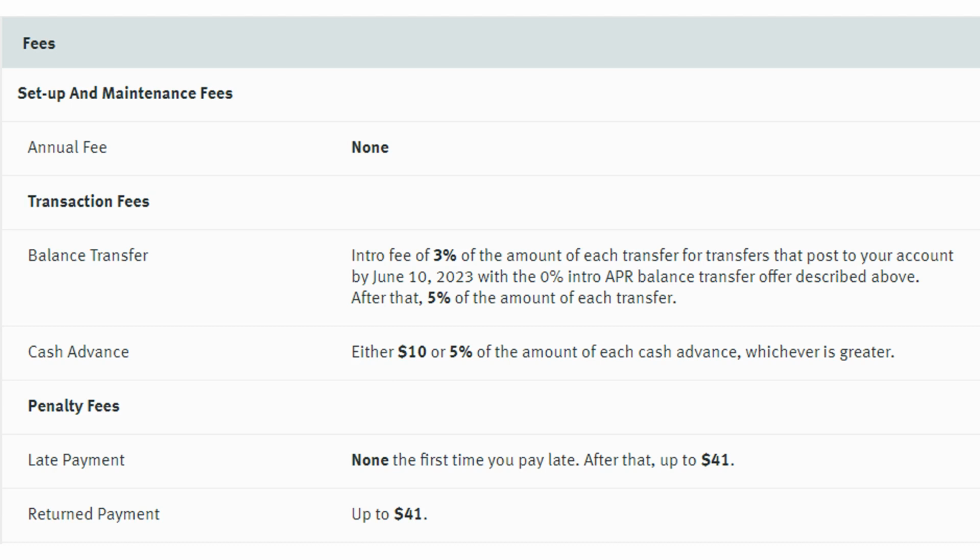And then as far as late payments go, for the first late payment, this is really great. There is no fee for the first late payment. However, if you make a second, third, fourth, or even more late payments after that, there is going to be a fee of up to $41. But I do think it is a pretty good thing that Discover forgives that first late payment, because with many other credit cards, there is going to be a fee, yes, even the first time that you pay late.